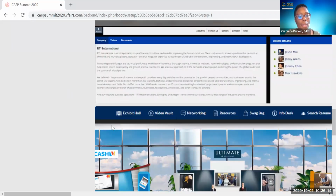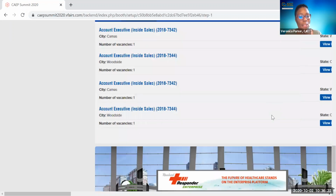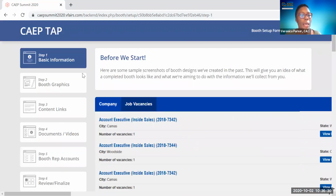And then underneath here are all of the tabs that I mentioned on the other page that are available. Again, these are just examples of what booths have looked like prior to this one.